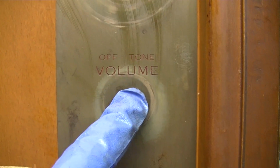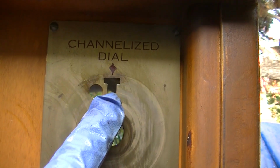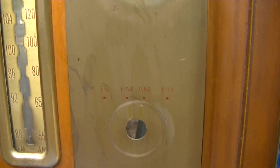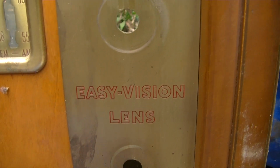So this one is volume and tone. We want to lubricate that one. Channelized dial. Look at how classy. I'm going to keep this brass plate. This is really neat. Look at that, Easy Vision lenses.